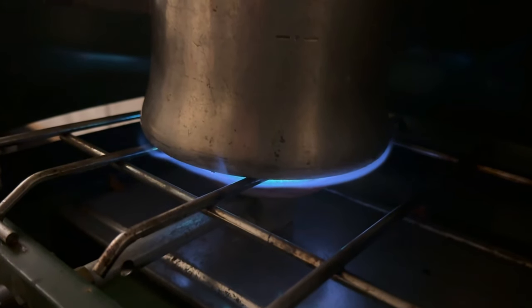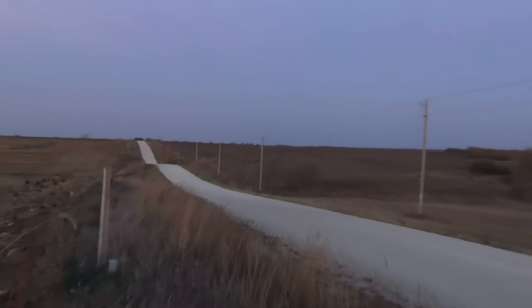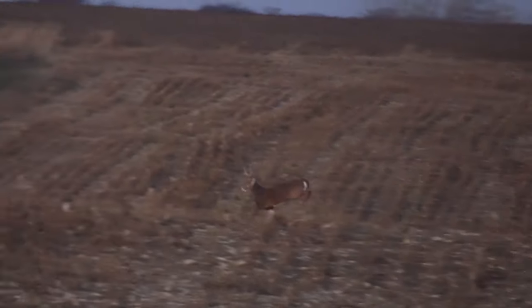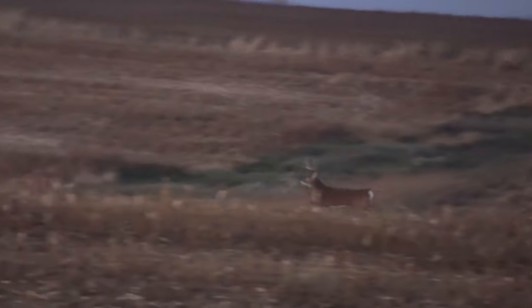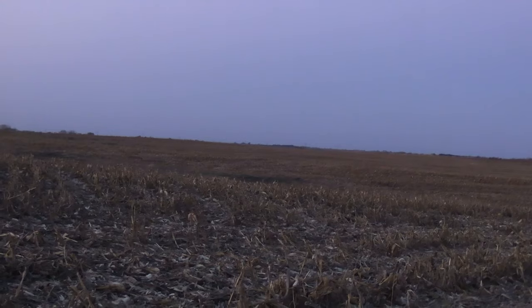The morning of day 3, we decide to glass a cut cornfield in hopes of gaining more intel on the buck from the previous night. To our surprise, the buck pops out of a small thicket and runs across the field after spotting us on the hill. We know he's not in there anymore. He's going right over to this other spot.